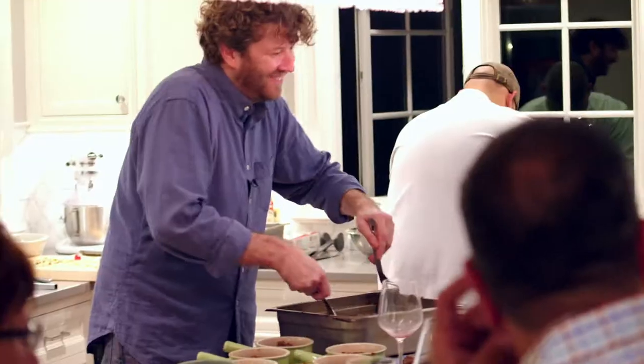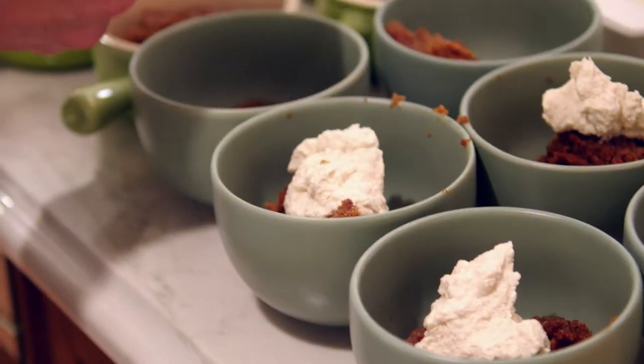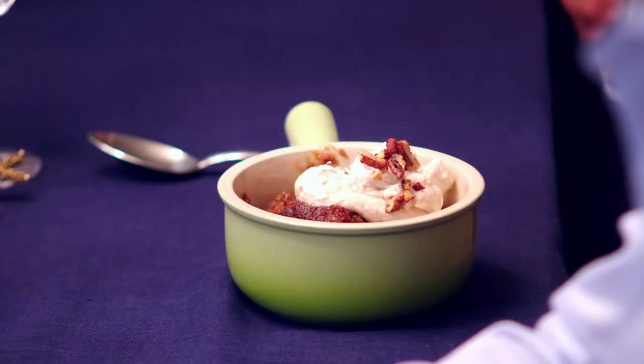All right, so the last course we have is Juniper's date cake, and it's kind of like a toffee pudding, but it has dates that have all been chopped up and mixed into it, and it has some candied pecans and a little cinnamon whipped cream. Nice, all right.